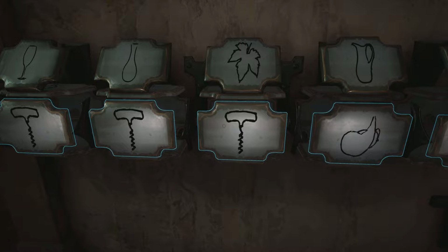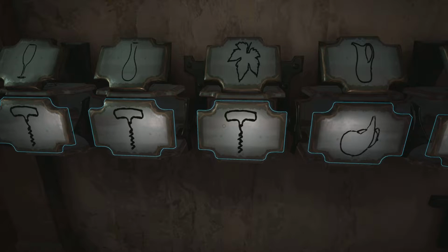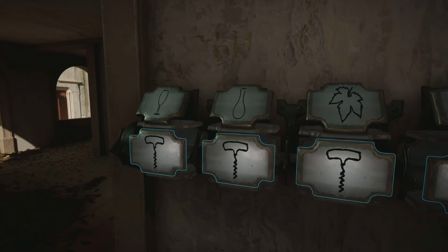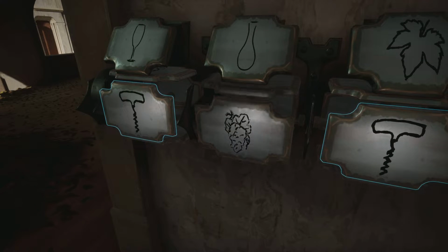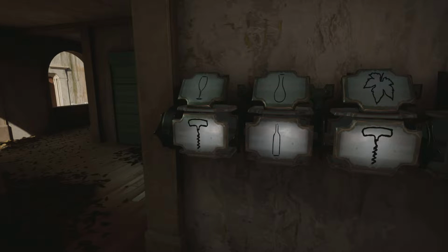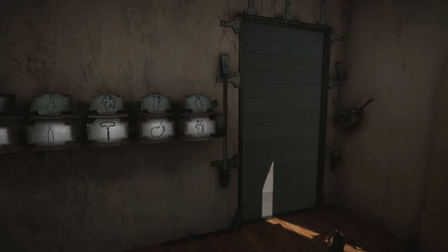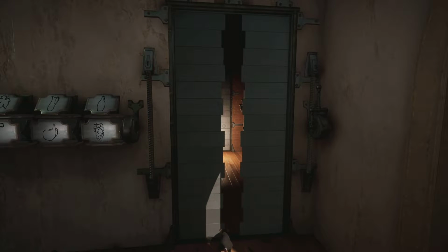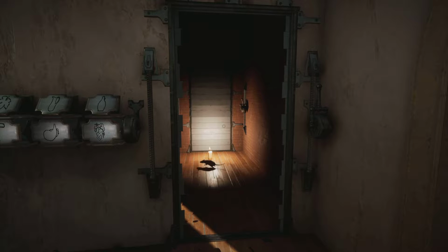Alright, we've got leaf and screwdriver, which is that. Although some of these are pink and some of them are red, so... So it's that, and then the wine bottle. I'll try the ones I got, because it could just be the lighting. And then wine glass and grapes. Yep, no, that's fine. So yeah, I think it was just the lighting. Sometimes they look a bit more pink.